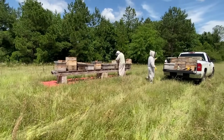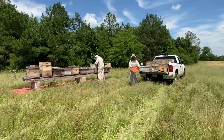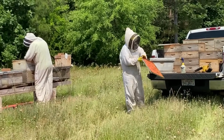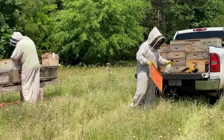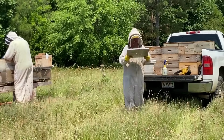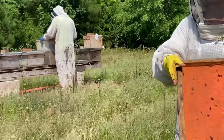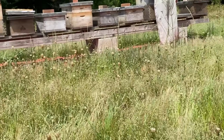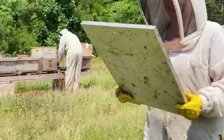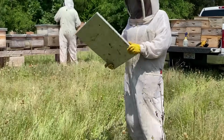I'm gonna take one of these fume boards, and it's just felt that we put in here and have some tin over the top of it. And we spray this stuff called Honey Bandit, and that's the brand name. And it smells kind of like cherry to me. Sassafras. Sassafras. Well, I don't know what sassafras smells like, but now I guess I do.